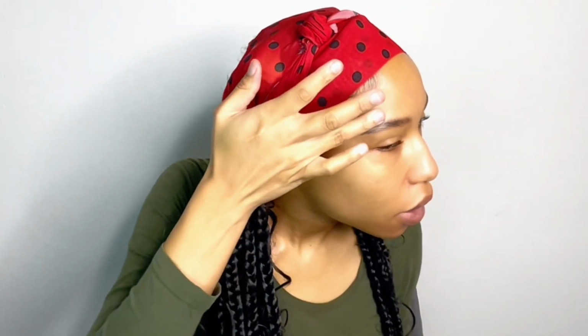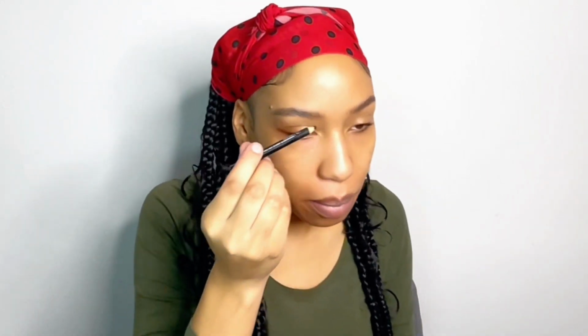So I first use my mascara to get a sort of color and see where my brows are to help me. Then I take a pencil because I'm just gonna bring my mirror closer so I can see what I'm doing. Then I outline the bottom.